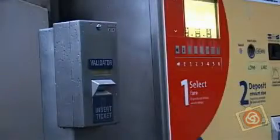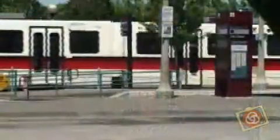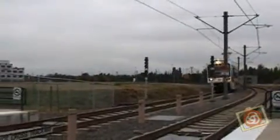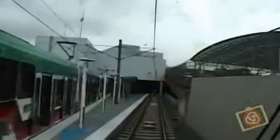You'll need to purchase an all-zone fare. Buy a ticket from the machine at the MAX station or from any neighborhood ticket outlet. Trains run every 15 minutes from about 5 a.m. to midnight. From downtown, the trip to PDX takes only 38 minutes.